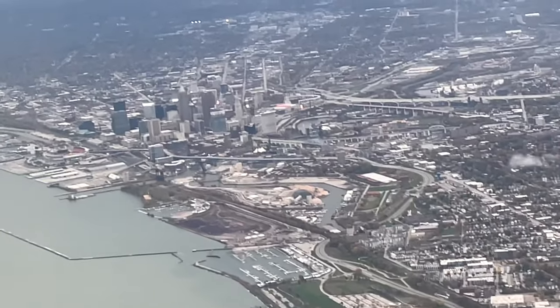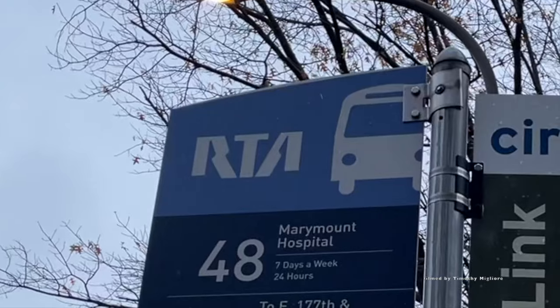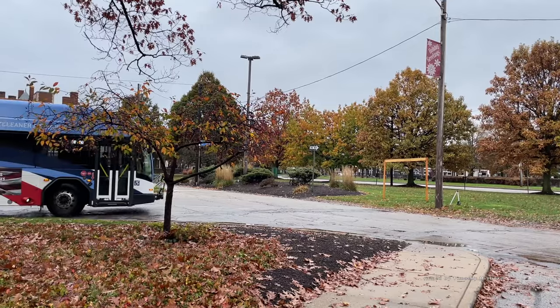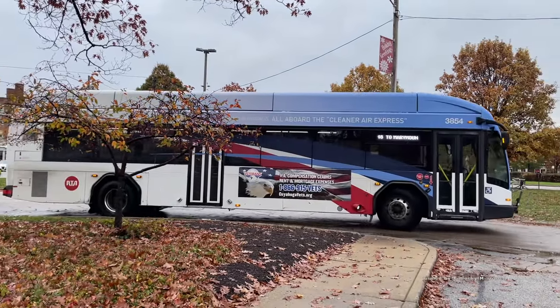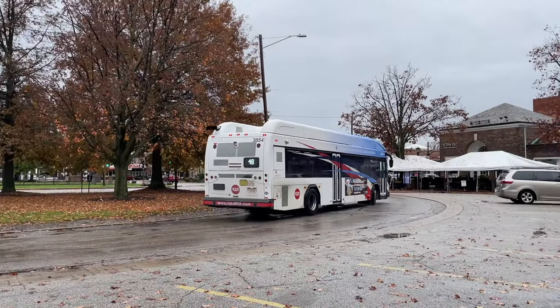Cleveland, Ohio, boasts a diverse and well-connected transit system, primarily managed by the Greater Cleveland Regional Transit Authority. The backbone of public transportation in the city is the bus network, which covers a wide range of routes and provides extensive coverage throughout the Greater Cleveland area.